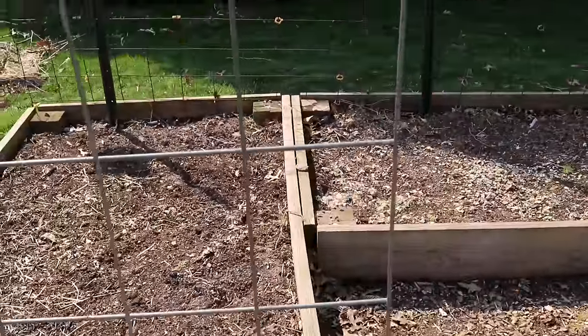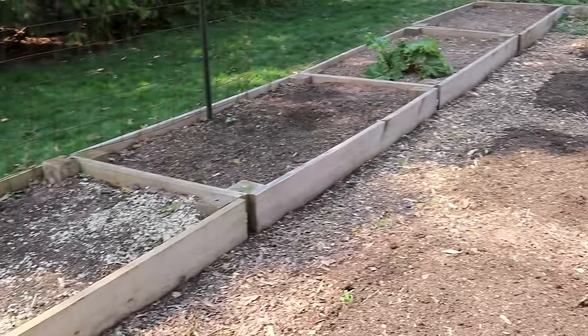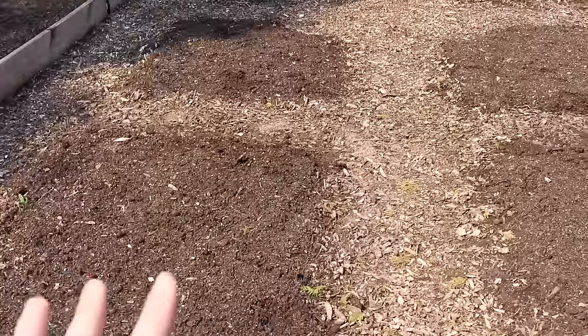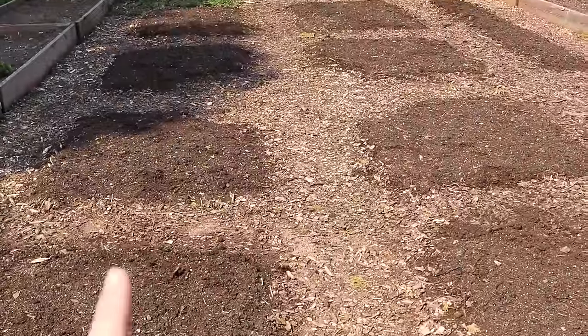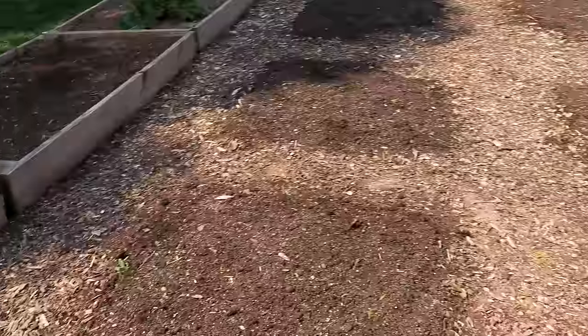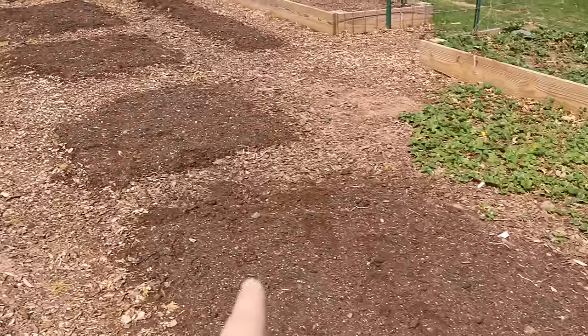Currently, this is just a blank canvas waiting for me to make something of it. So we do no dig gardening here in the center. This is Charles Downing's method. I've had great success with it so far. I really like it. So I have 9 in-ground beds in here.